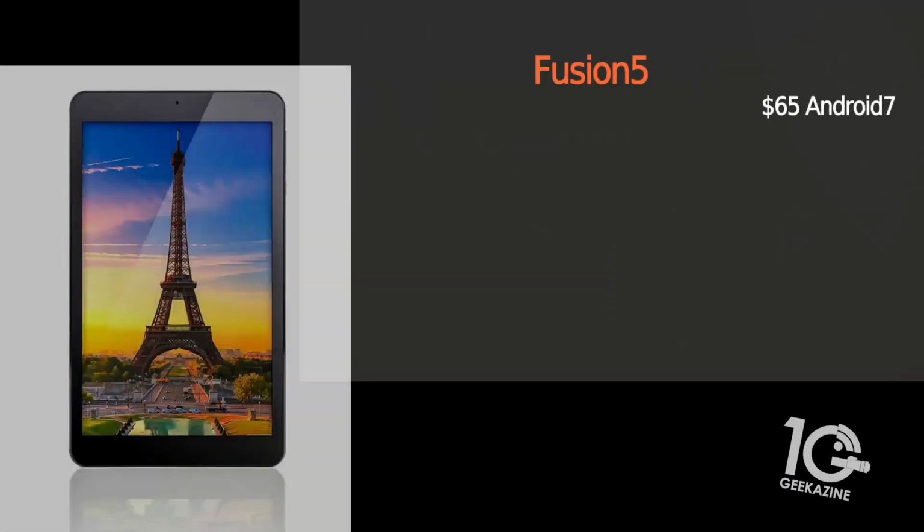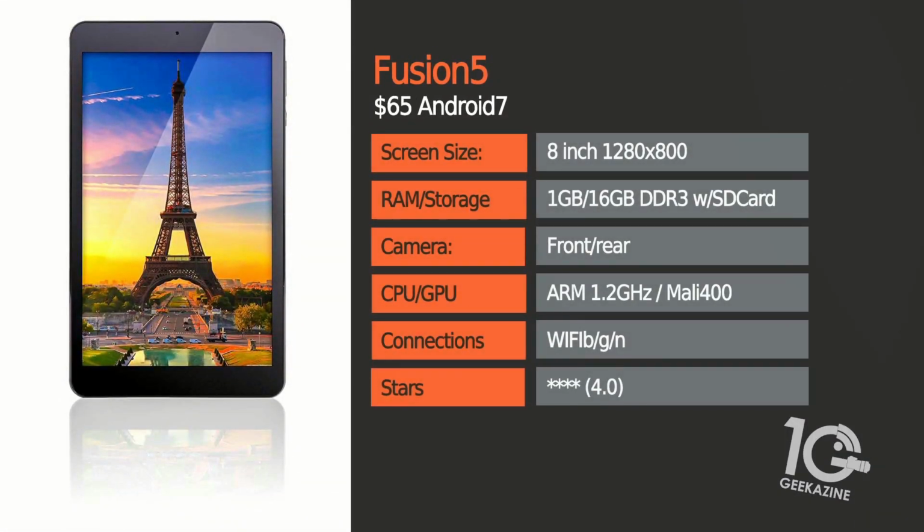Next up, we move over to the 8-inch tablets. This is the Fusion5, and let's take a look at the specs right now. Fusion5, the $65 Android 7. It is running Android 7.0. It's an 8-inch, 1280 by 800 screen. It's got 1 GB of RAM, 16 GB of DDR3 storage.